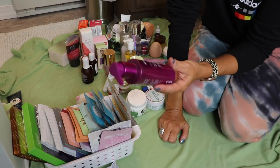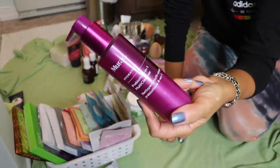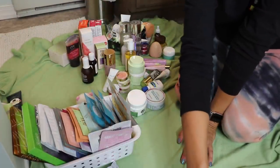The Murad Hydration Prebiotic 4-in-1 Multi Cleanser. This is good. I don't actually know why I stopped using it. I'm gonna finish this up because I do like this. This is a good cleanser. I'm so unorganized right now.